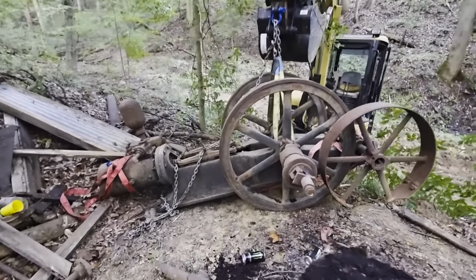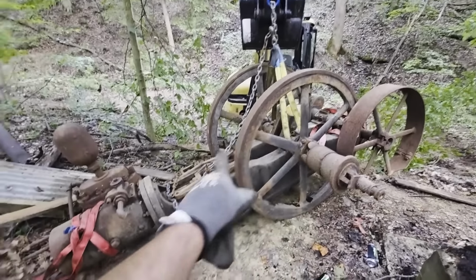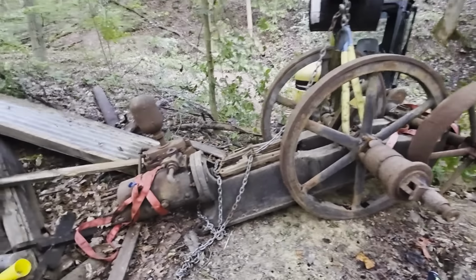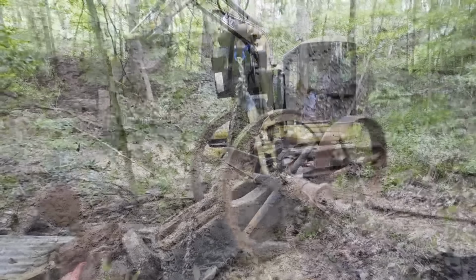Holy moly, that was a fight. I got down to here where you could see, and then had no more lifty lift. So I had to get creative and lifted it from the rear, and I'm going to spin it, and then I'm just going to drag it the rest of the way. That sucker's got a lot of cast iron in it. So we're going to go for the old dragon game here.